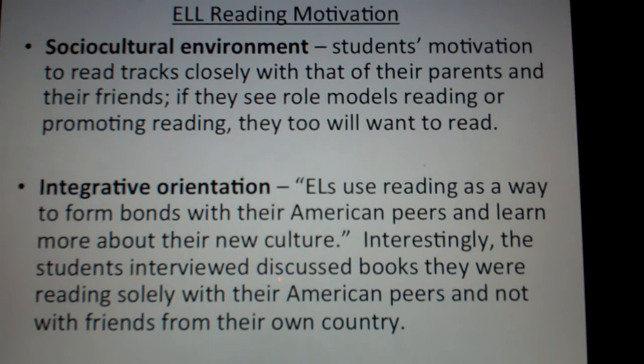So this week we're going to be talking about reading motivation for English language learners, and this comes from an article in The Reading Teacher in which a professor interviewed several upper elementary students trying to uncover what motivates English language learners to want to read English books. And how does that differ from reading motivation for any student?